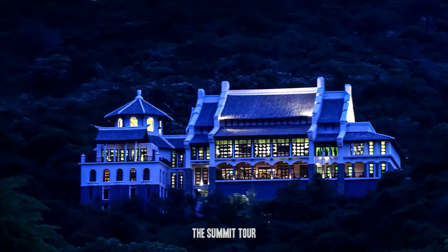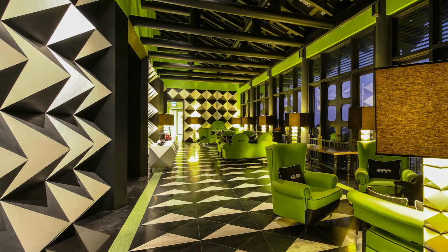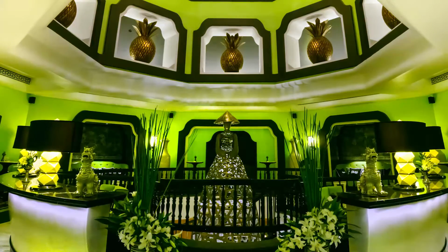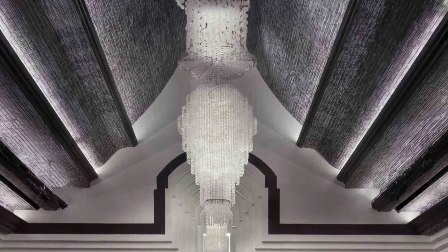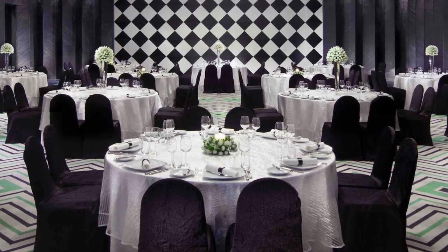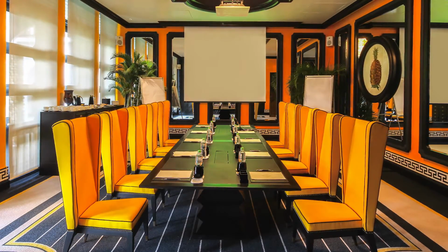The Summit Tour. At the highest point of our property, we have built a cutting-edge conference center I named the Summit. The reception is an octagonal cupola with 8 giant gold pineapples, the symbol of international hospitality. The ballroom with its bevy of meeting rooms are equipped as the world's finest, as Sir Tony Blair and the world's most moneyed and influential people experienced in early 2013.